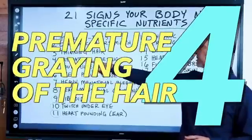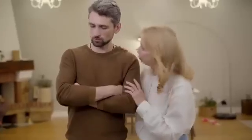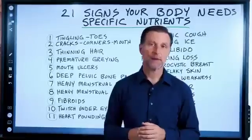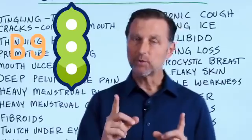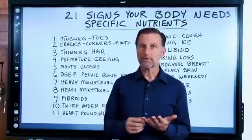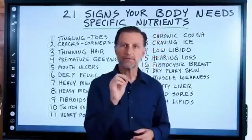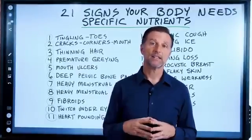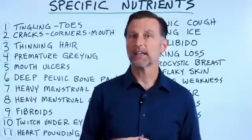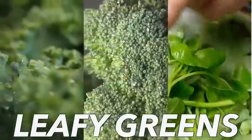Number 4, premature graying of your hair. Like right here or right here, you can see that. Premature graying at an earlier age, suspect a deficiency of another B vitamin, B9, which is folate. It really helps you repair DNA. This is why it helps prevent cancer. But there's another specific thing that folate does, and that is supporting melanin. Melanin is the thing that gives you your pigment, your color of your hair and your skin. And so folate can help support that. And the best way to get folate is from leafy greens. All right, that's premature graying.